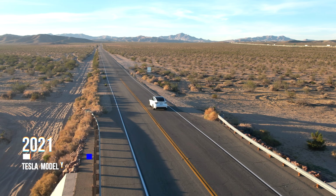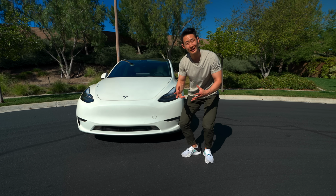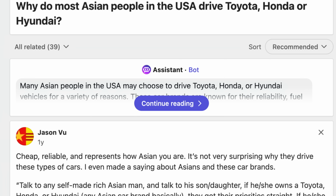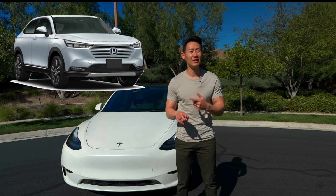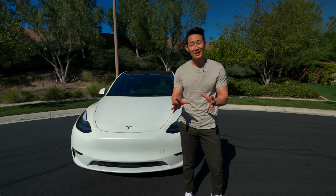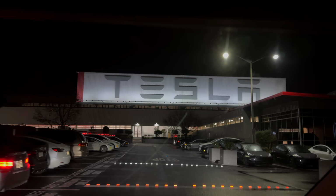We got our Tesla Model Y in 2021. Coming from a gas car, it was our first all-electric car. Also, being Asian and only driving Hondas, Toyotas, and Lexuses, I was always taught by my Asian parents that American and German cars were just unreliable and had the worst maintenance. So you can see how hesitant I was to buy an American car like Tesla.